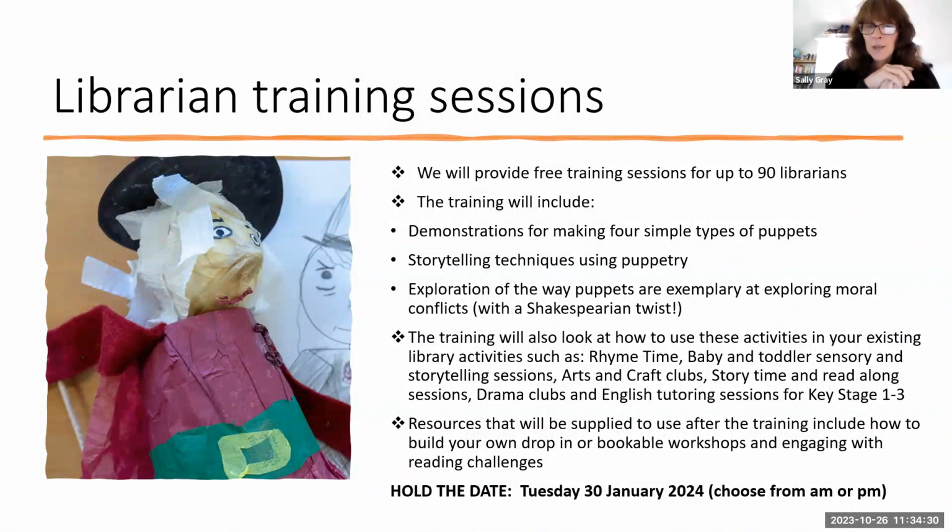This training this year will include the following things. We're going to work on showing you demonstrations for making 4 simple types of puppet that can be made very easily and very cheaply in your setting. We'll be sharing storytelling techniques using puppetry to enable you to run an event, perhaps making puppets and then using them to tell stories with.